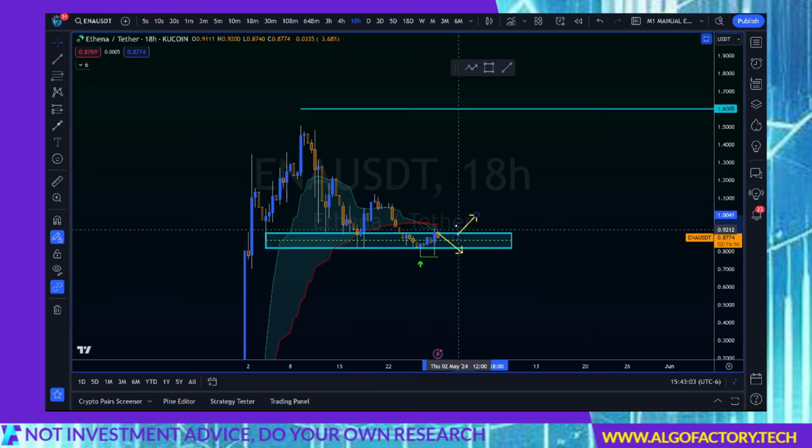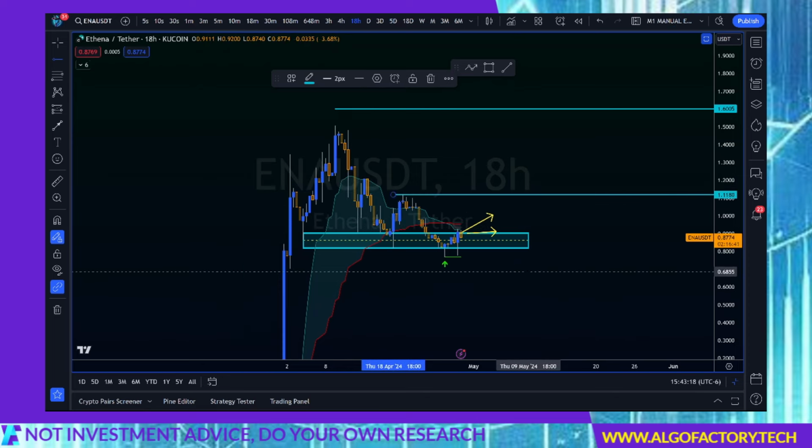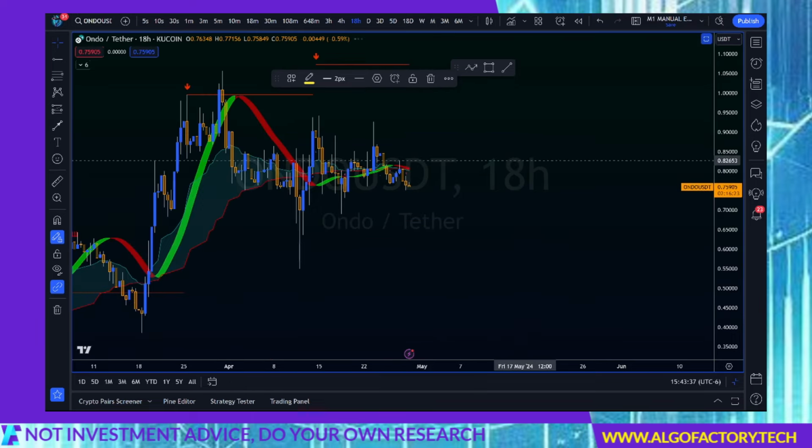So right now, I would actually think that price is either going to just stay at the top of this range or even possibly head up, but I would be careful of this local top here sitting at about $1.11, $1.12. If price does manage to head up, it's going to run into some trouble anywhere from $1.02 to $1.10. Okay, so that's Ethena. Now ONDO, and that'll be our last coin here.